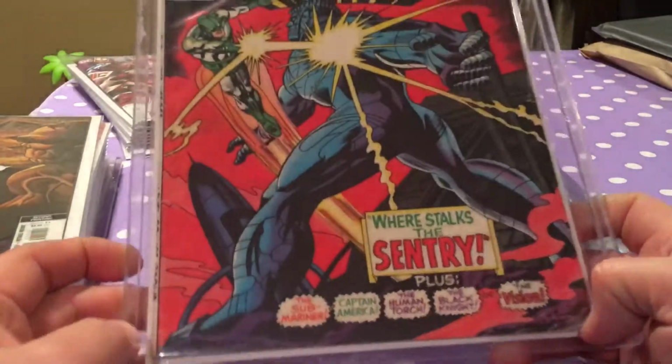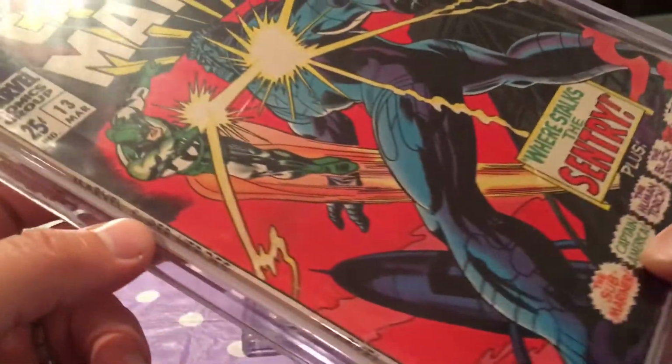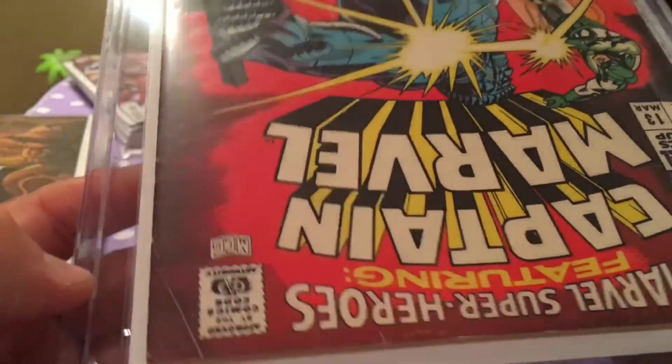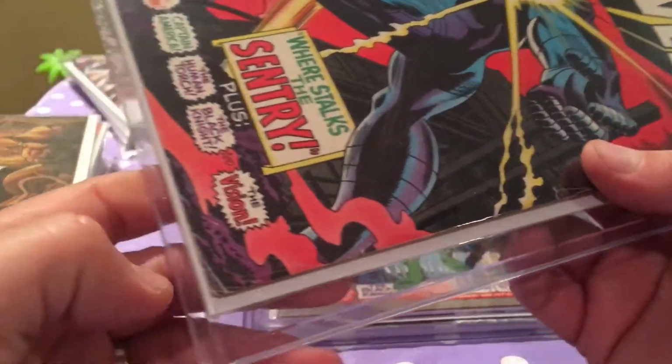I've been hunting this one. Not the best copy, but not the worst. It's a fair grade. It's not in too bad shape, especially these thicker old books. They're hard to find in good shape. There's a crease there, and a crease there in the corner slightly. But other than that, it's in sharp shape. You can't see the back, but the back is beautiful.